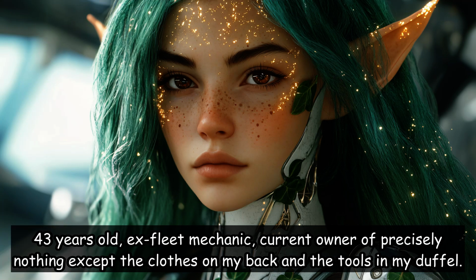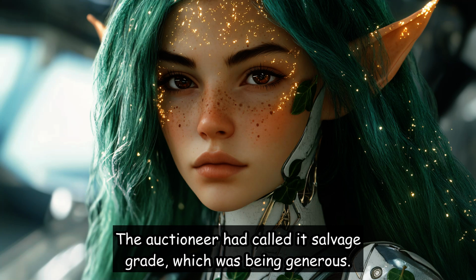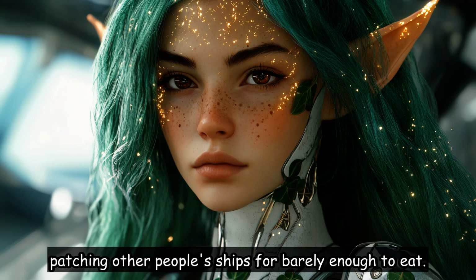43 years old, ex-fleet mechanic, current owner of precisely nothing except the clothes on my back and the tools in my duffel. 2 days ago, I scraped together every credit I had to my name and bought this abandoned Zenith 47 cargo hauler at a frontier auction. The auctioneer had called it salvage grade, which was being generous, but I didn't care. All I wanted was something I could convert into a workshop, something stable after 11 years of drifting from station to station, patching other people's ships for barely enough to eat.